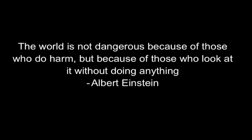I leave you with this thought from Albert Einstein. The world is not dangerous because of those who do harm, but because of those who look at it without doing anything.